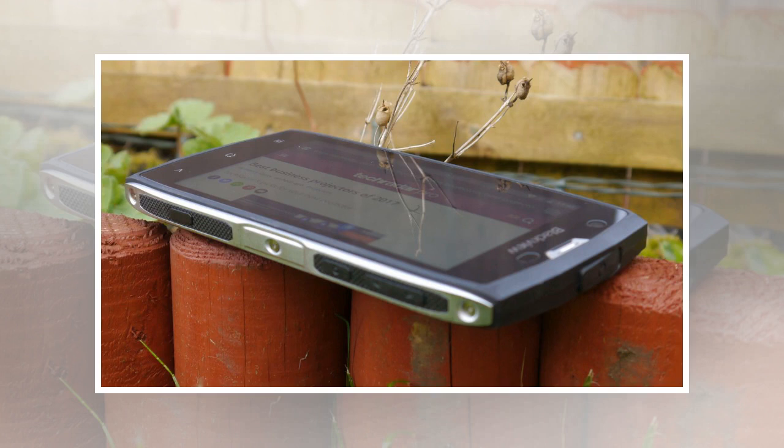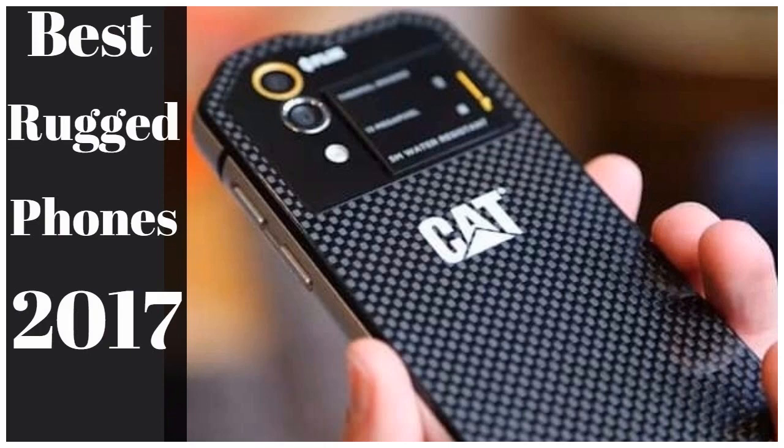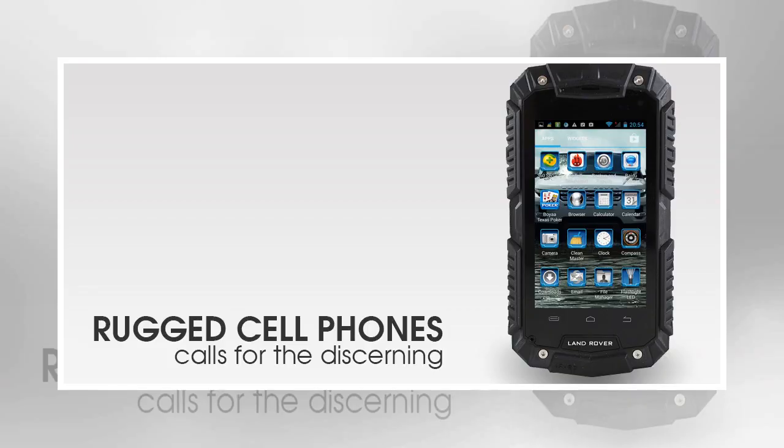2. Douji S60. OS: Android Nougat. Screen size: 5.2-inch. Resolution: 1920 by 1080 pixels. CPU: Helio P25. RAM: 6GB. Storage: 64GB. Battery: 5580 mAh. Rear camera: 21MP. Front camera: 8MP. Pros: affordable, raft of tools and sensors, tacky looks.